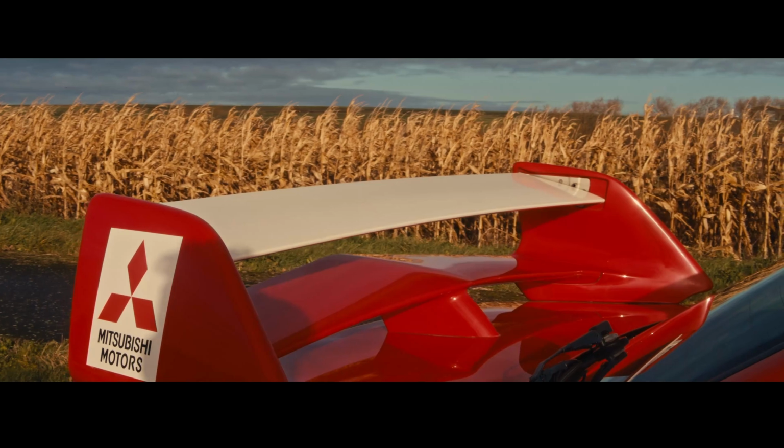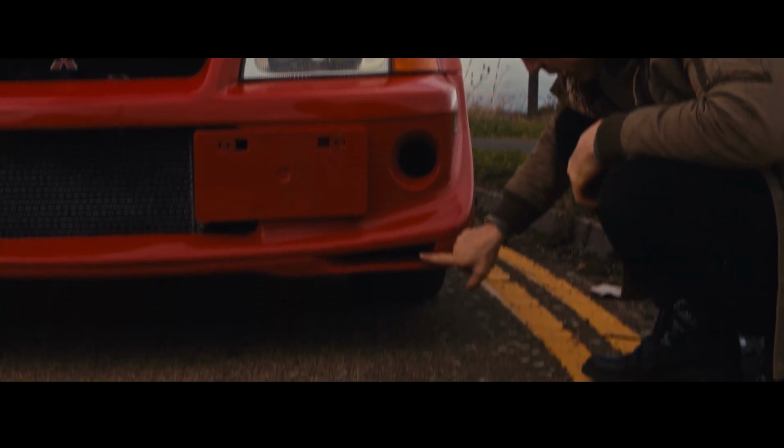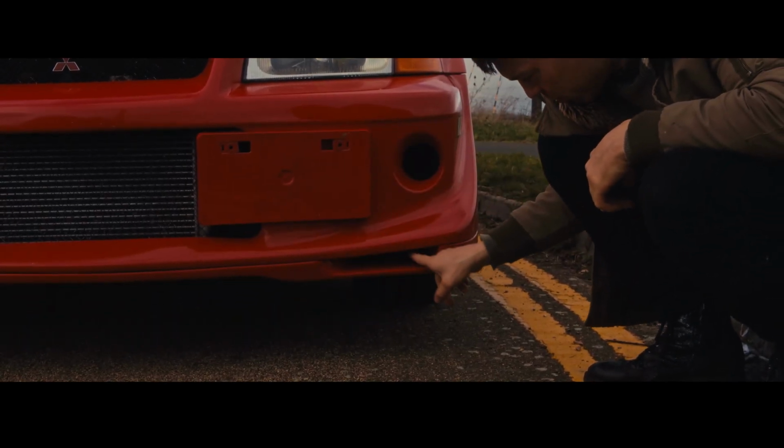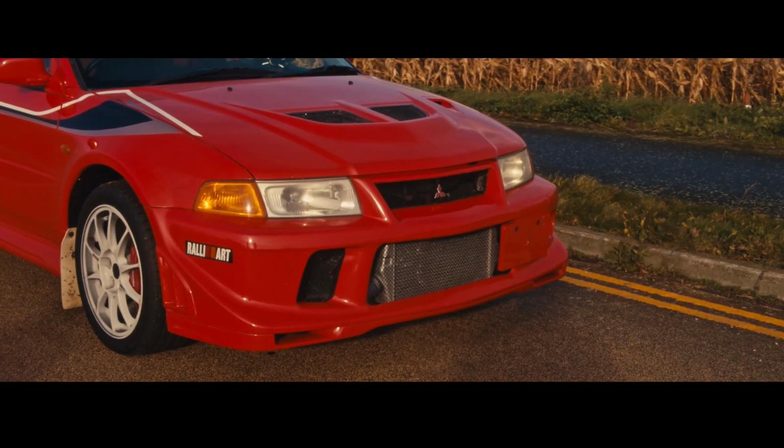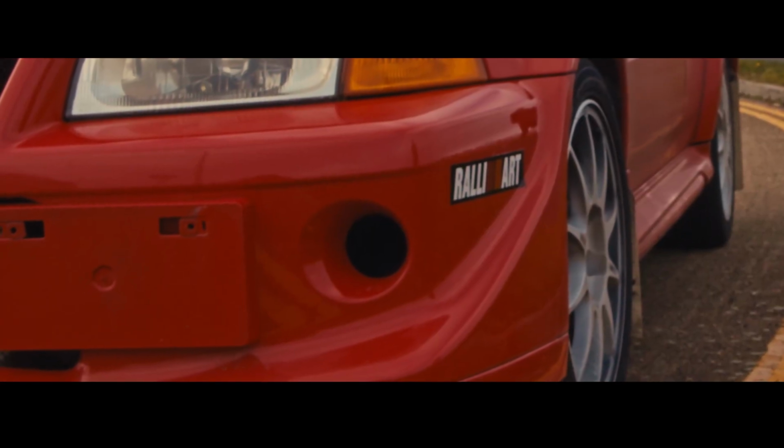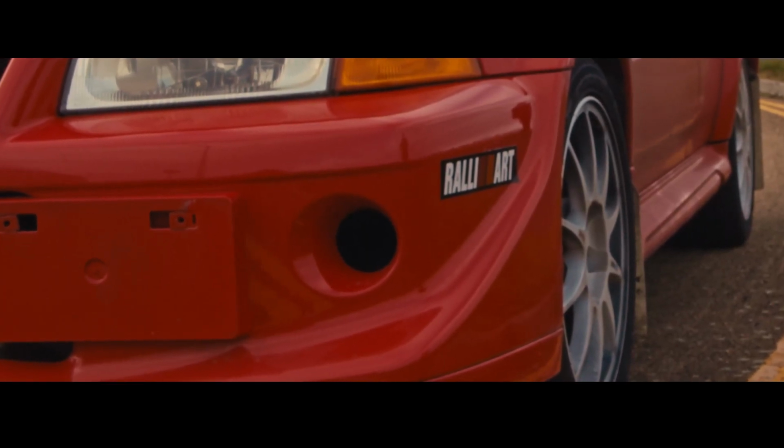Adjustable rear wing piece. Even on the front splitter here we've got holes where aero is like a little tunnel under there. It sends air to specific places. This is a pretty purpose-built car, and we've also got a cold air intake for the filter as well.